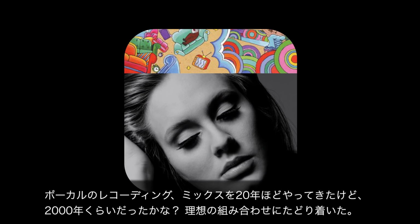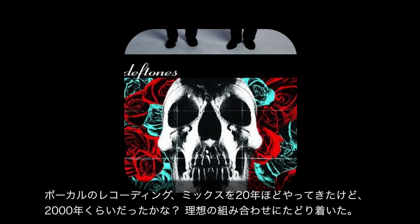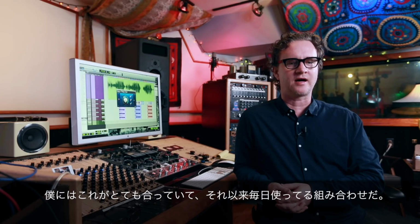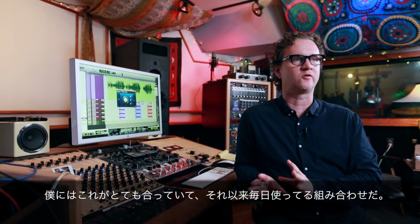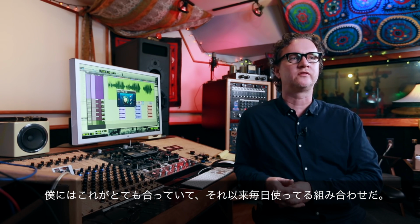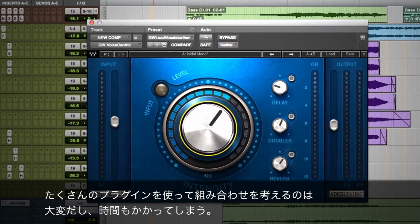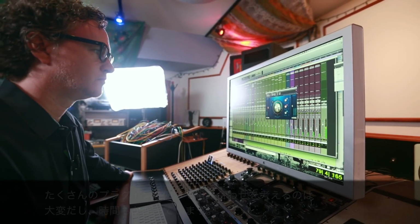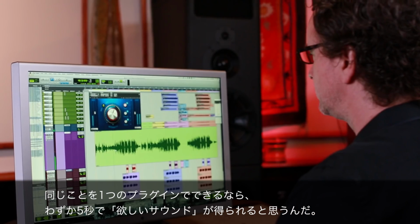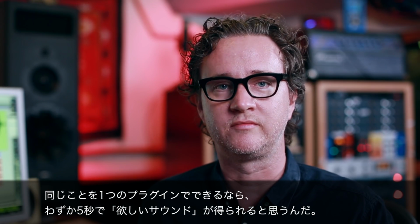I've been recording and mixing vocals for 15 to 20 years. Somewhere around the 15-year mark, early 2000s, I came upon this particular vocal chain that just really works for me. And I use it every day. And I always thought it would be great to have all of it in one spot rather than a bunch of different plugins that get me there. And I can just open it and within literally 5 seconds get the sound that I'm looking for.